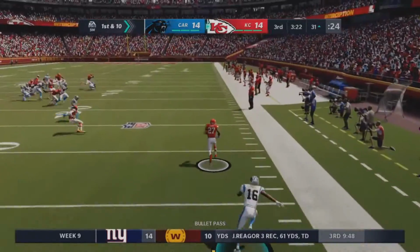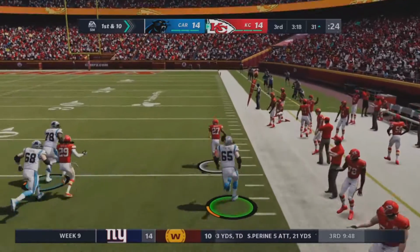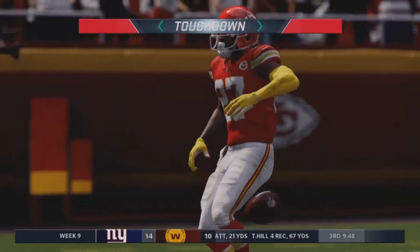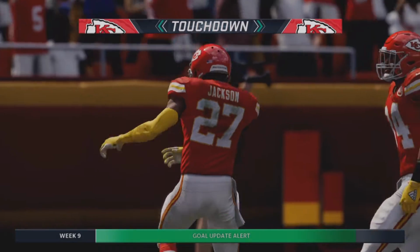Looking for Lockett, and it's intercepted. Picked up by J.C. Jackson. Weaving through traffic, and now he's free. And he will take this one home. It's a touchdown. J.C. Jackson.